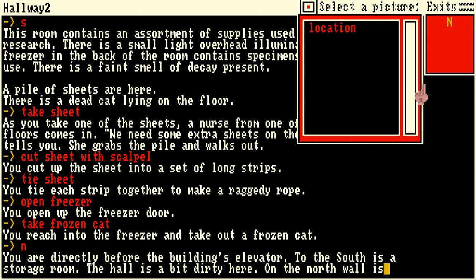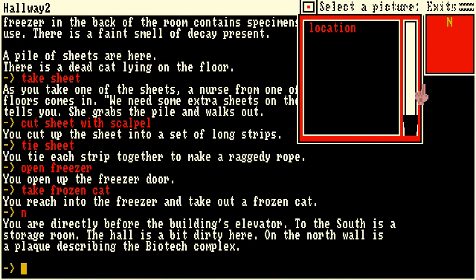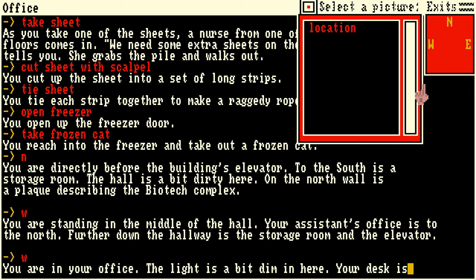You are directly before the building's elevator. To the south is a storage room. The hall is a bit dirty here. On the north wall is a plaque describing the biotic complex. You are standing in the middle of the hall. Your assistant's office is to the north. Further down the hallway is the storage room and the elevator.